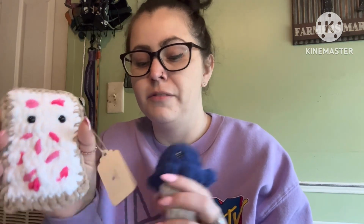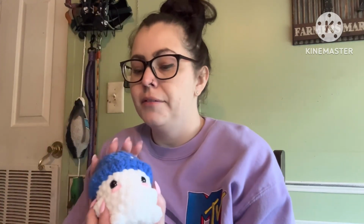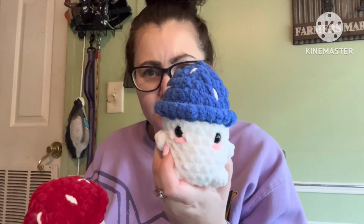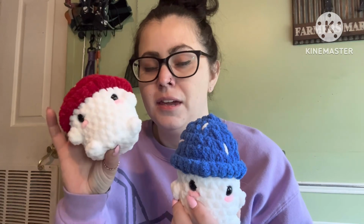I have a Pop-Tart that I won't make again. I have it for $6. I have an ice cream cone that I made. It was supposed to be an octo, but it came out wonky, so I just turned him into an ice cream cone. I have him for $6. I've got Mushroom Boys. That one's hat is a little weird, but this is what they all look like. They are priced at $15.